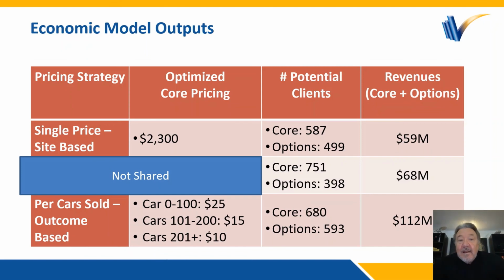So what were the economic model outputs? Well, what the economic model showed us is that if we used a single price that was site-based, the optimized price was $2,300. And if we did that, we could have 587 core clients, and 499 of those would also buy a package of options. And the revenues that were generated, the core plus those options, was $59 million.